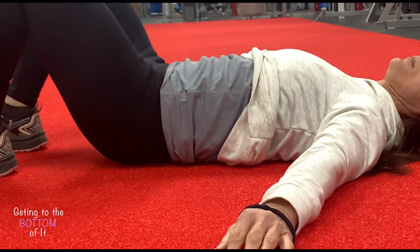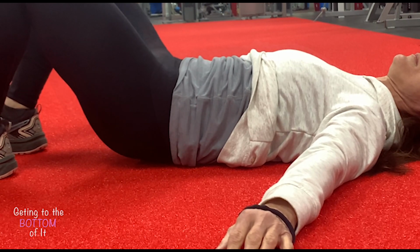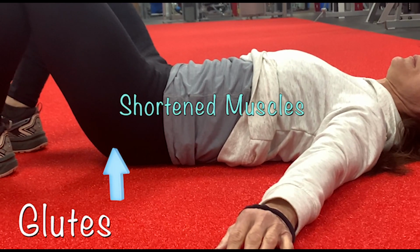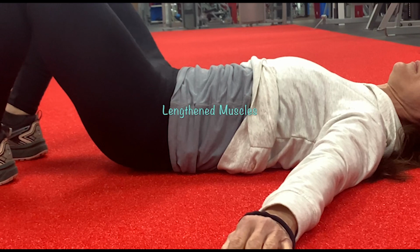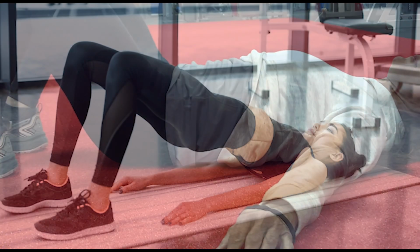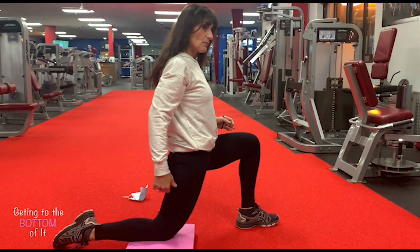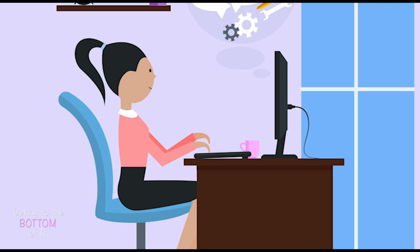Gina is now demonstrating a posterior pelvic tilt, or rounding of her low back. In other words, the lower back is moving toward the floor or coming in contact with the floor. The shortened muscles in this position are the glutes, or the buttocks muscles, and the abdominals, or abs for short. The lengthened muscles in this position are the hip flexors, again the muscles in the front of the hip, and the lumbar extensors, or the low back muscles. So if your goal is to activate the glutes and abs, this is the position you want to be in to promote maximum recruitment of these muscles. Another benefit of this pelvic position is that it stretches the hip flexors, which can be prone to tightness when someone sits for long periods of time, like desk jobs that are so prevalent in today's society.